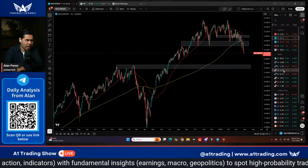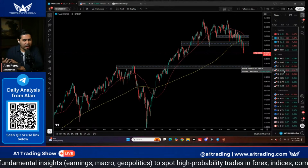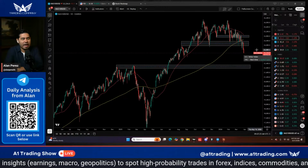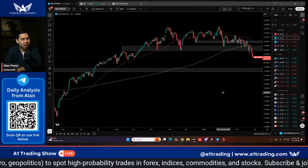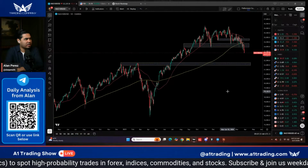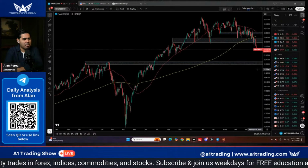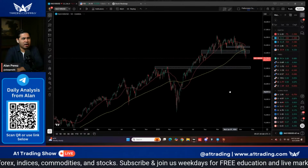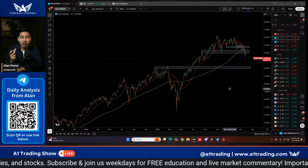With my current positionings, I had euro dollar short, Kiwi dollar short, and Kiwi yen short. I actually went ahead and liquidated all of those positions for a very small net profit. I did that because I didn't want to be positioned over the weekend. Usually I don't mind that, but my entry price was pretty much where price is right now, so I was barely in profit.